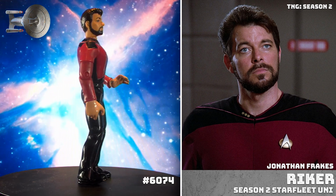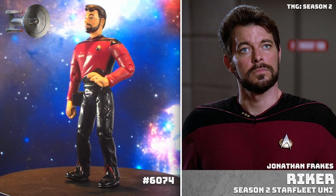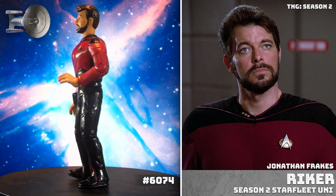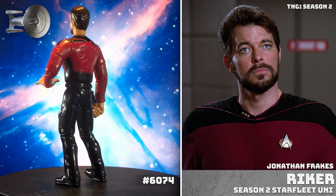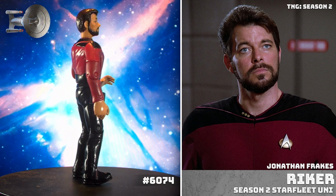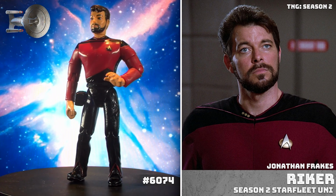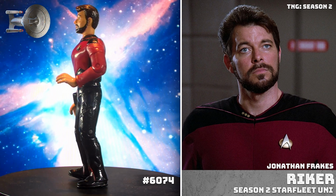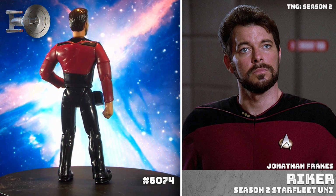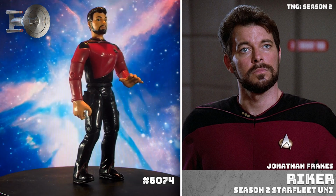Keep it. And thus, the great beard of the galaxy was invented and joined us for the rest of the series, which was cool. This is the iconic Riker look, but you can tell that it's season 2 because if you have the beard and the stripe, it's season 2. If you have the stripe but no beard, it's season 1. If you don't have the stripe but you have the beard, it's season 3 through 7. So anyway, we have our figure here.